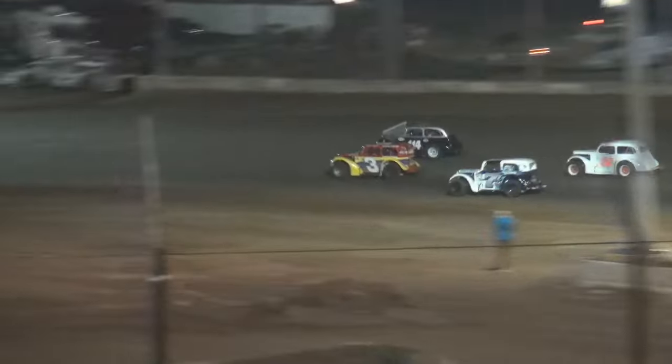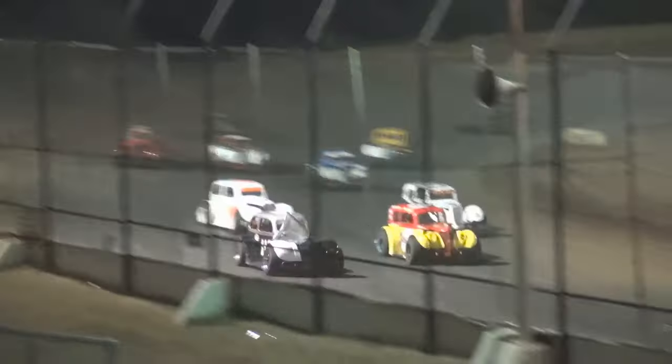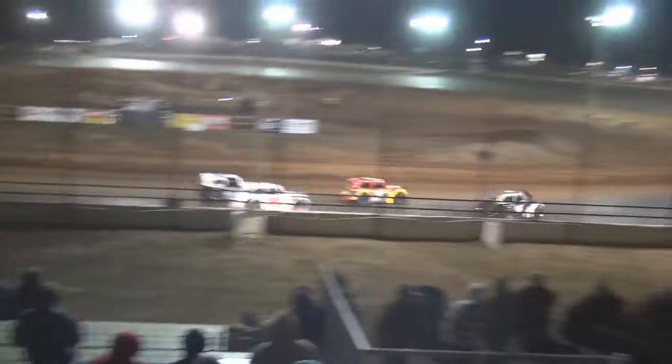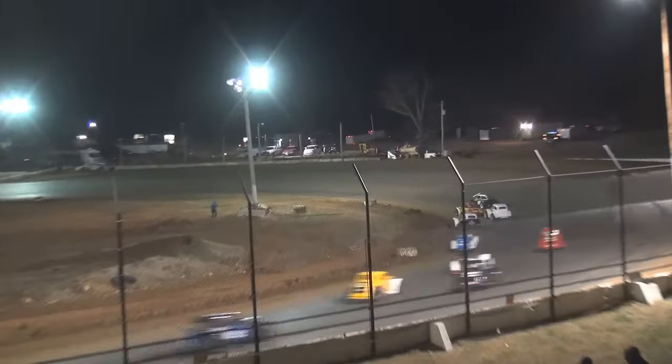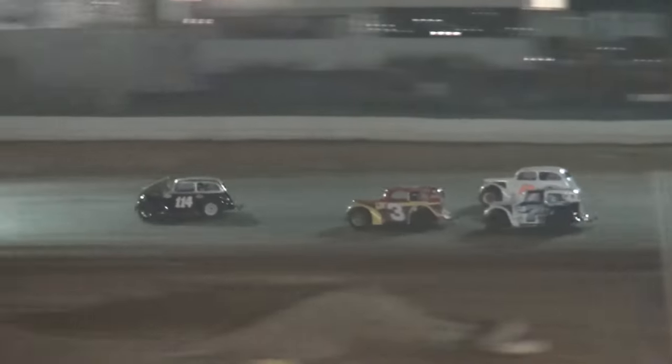McDougal going down to the bottom side of Garner now. They're door-to-door for the lead. Door-to-door for third as they go through turn number 3. McDougal, Garner. Off turn number 4. It's going to be Garner. Johnson with a half a car length for the number 3 spot. Cox now on the bottom side. 3 cars battling it out for the number 2 spot.